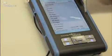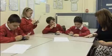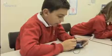Yeah. Can you lot turn your Bluetooth and beam on then? So you're going to send it via Bluetooth and beam. Right. The pupils take to the technology immediately.